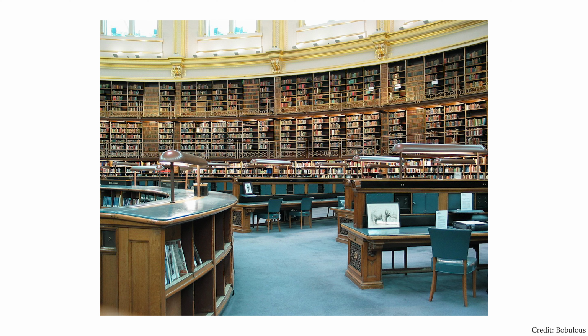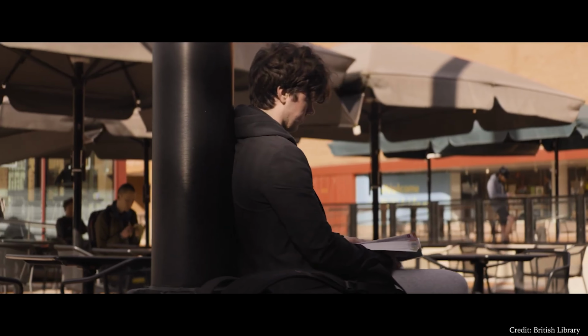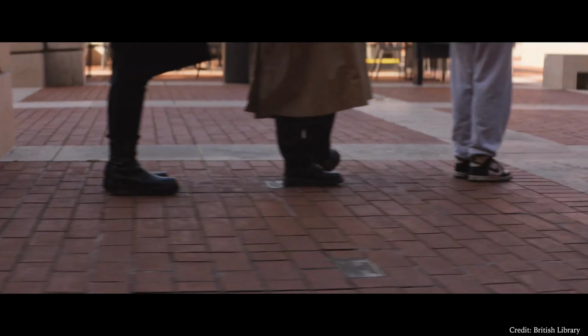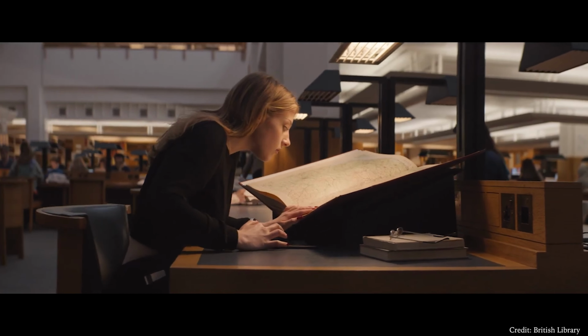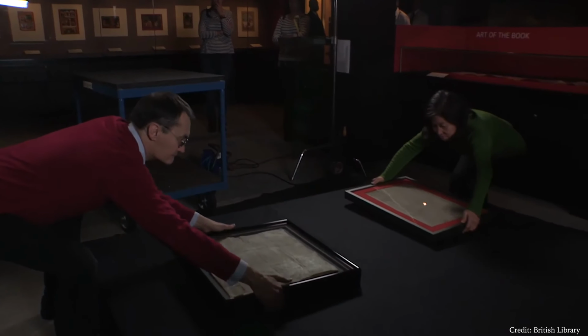You can get a free reader pass to use their reading rooms for personal study and further access to the collection. It's located just minutes away from St. Pancras, or visit their Yorkshire site at Boston Spa for limited collections. Visit their Treasures Gallery that displays over 200 items, including the Magna Carta, a Gutenberg Bible, and lyrics from the Beatles.